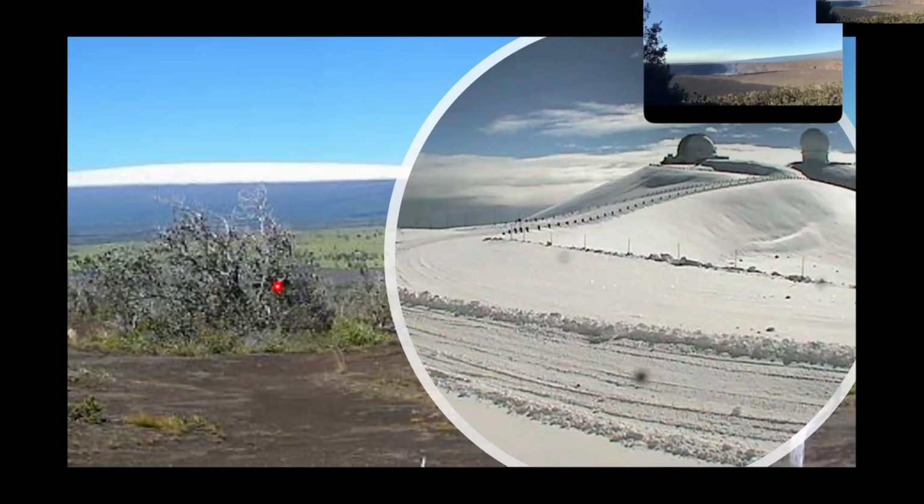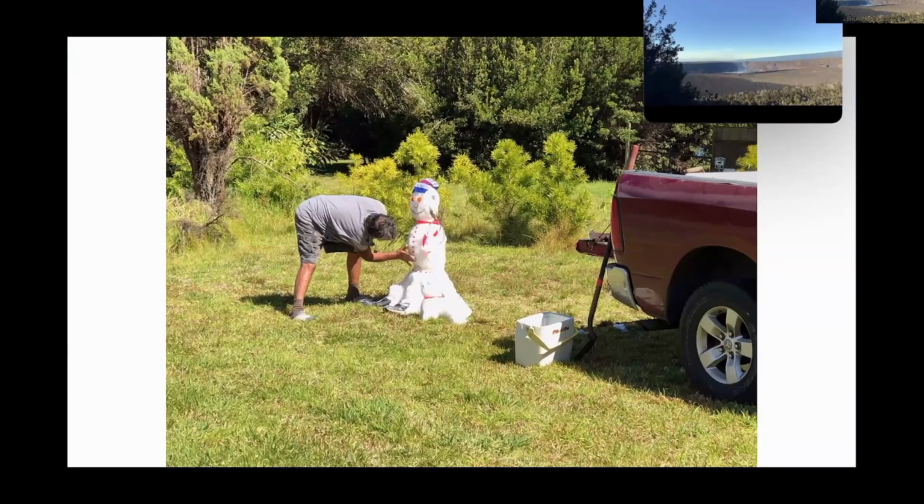So in the background here of this picture, this is Mauna Loa, which we were just looking at live a couple seconds ago. And then the inset here is Mauna Kea, which is also a volcano that's over 13,000 feet. And that one up there has astronomical observatories on the top. People will actually go up there and they will go sledding and snowboarding, and they might even drive a pickup truck up there, fill it with snow, drive back down to their grassy lawn and build a snowman and enjoy it until it melts. That right there is my neighbor with a snowman from a couple of years ago.